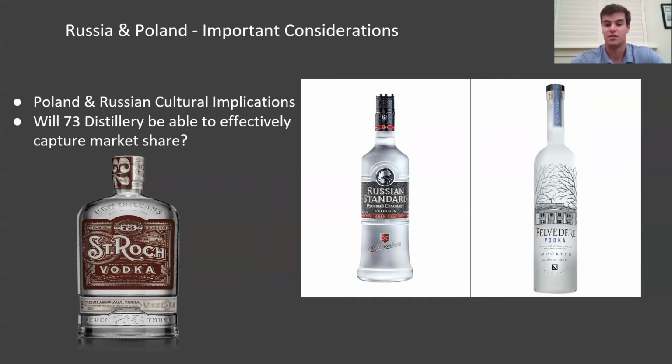So, Russians often pair their local dishes with vodka. It's part of the family culture growing up. You always drink vodka, and it's considered a healthier option than whiskey in Russia. So cultural factors are also important in the Polish economy, and Polish people consider themselves sophisticated drinkers and are really picky when it comes to their vodka.